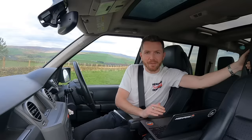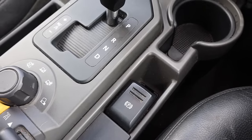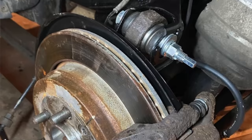Then it was the handbrake. Now this was a nightmare to do, apparently. I'm only going off what he's told me, I wasn't actually there first hand. But they stripped it down and replaced all the cables and the mechanism. So the handbrake cables cost £256. The handbrake clips and springs, they cost another £35.